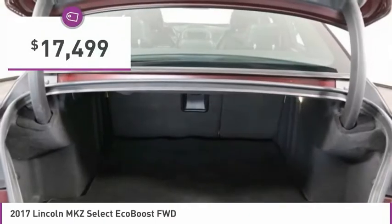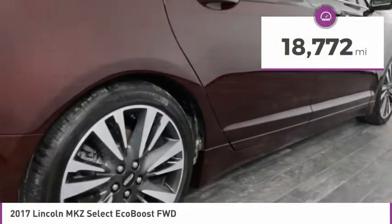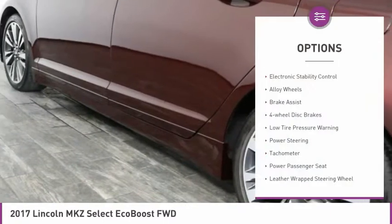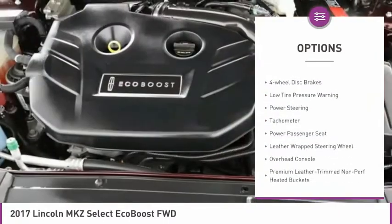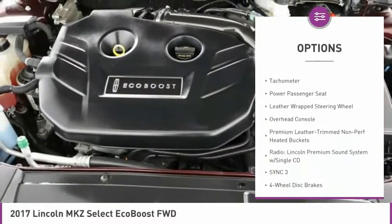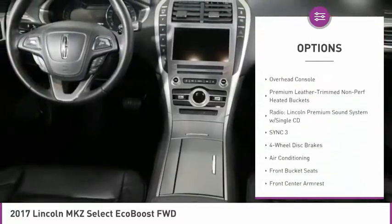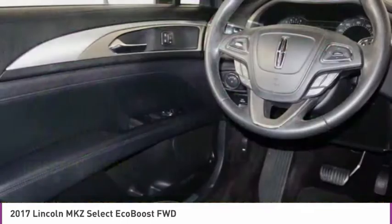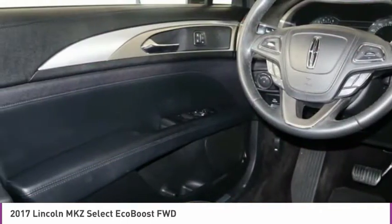priced below $20,000. This vehicle has less than 20,000 miles. Here are some of this vehicle's great options: electronic stability control, alloy wheels, brake assist, four-wheel disc brakes, low tire pressure warning, power steering, tachometer, power passenger seat, leather-wrapped steering wheel, overhead console.